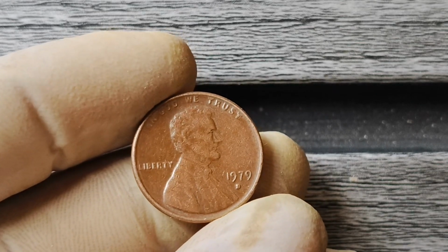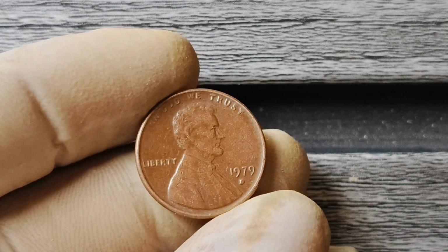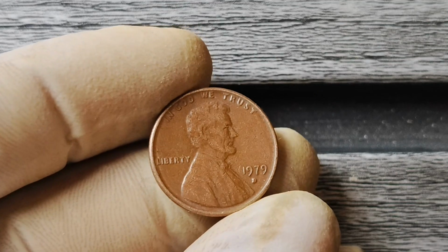If you've got a 1979 penny, don't just toss it in a coin jar. Weigh it, examine it for errors, and if it looks like it's in mint condition, get it graded. That little piece of change could change your life.